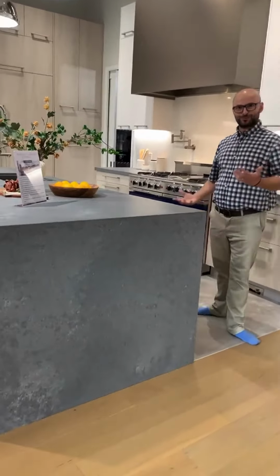Some cool features on the island as well is here you have your dishwasher that's integrated. So integrated Miele dishwasher, waste bin, recycle compartment. You've got your secret drawer here basically in terms of where you would have your accessories. So you name it. The features just keep going on and on.